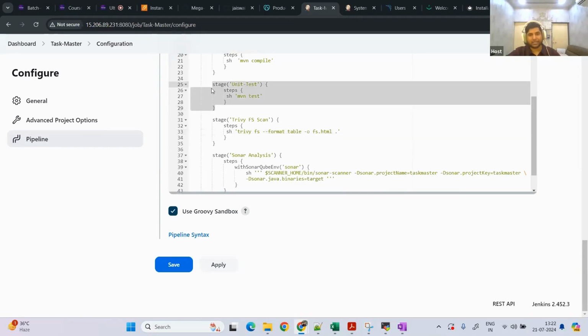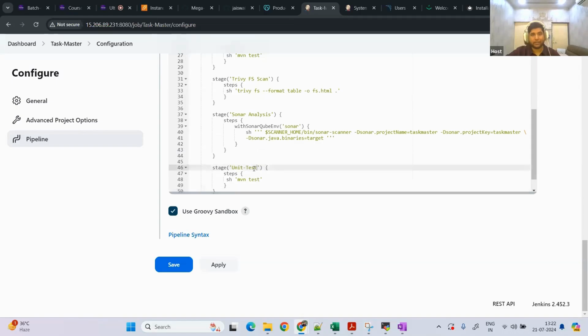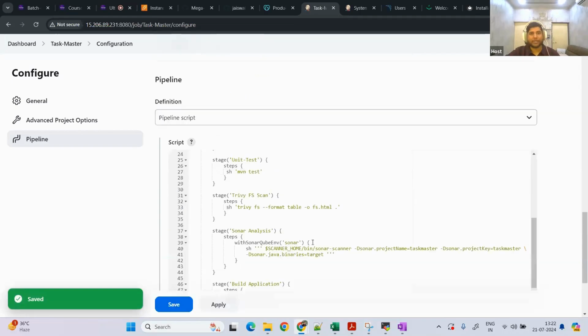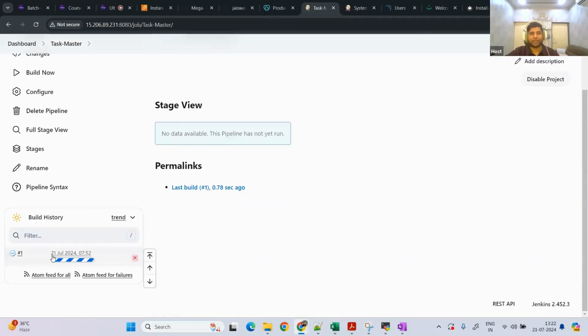Now after that, I want to build the application. So I will write this stage here, and the stage name will be build application, and here for building I can run the command mvn package. Okay, now after this is done, let me save it also. Let us just test it one time by running this, so we can confirm that whatever we have written till now is running fine.